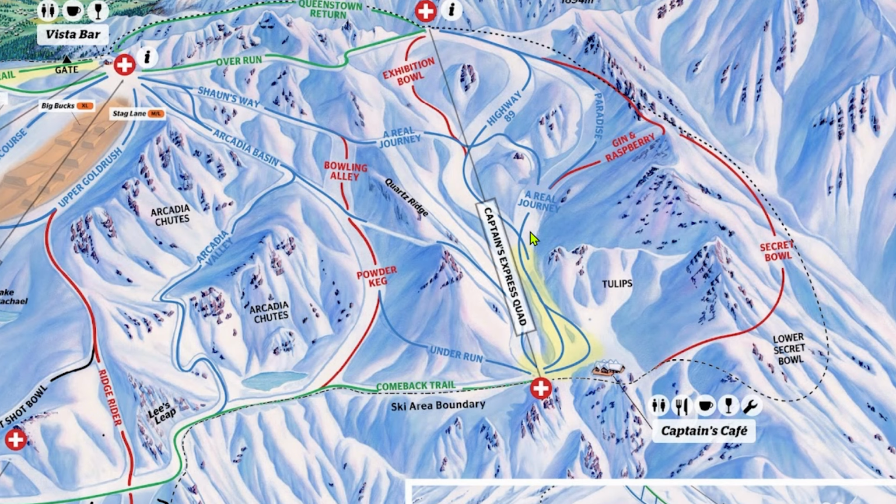Now, at the end of the flat ridge part of Highway 89, if you continue into the off-piste, there's a small traverse. This traverse first takes you to Gin and Raspberry, which is a good, easy freeride area, or out along the boundary rope to Secret Bowl. Secret Bowl honestly isn't that worth it to me. It's not a big bowl like you would think. It's got lots of obstacles, and Lower Secret is even worse, requiring a hike out.